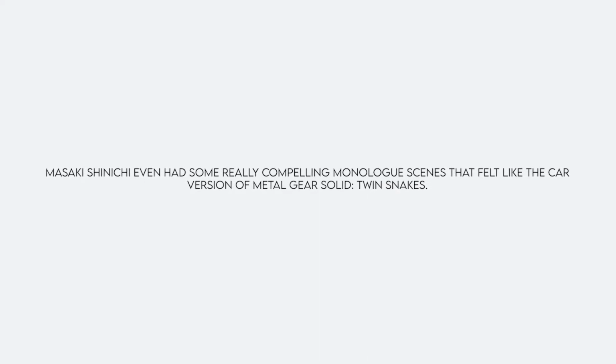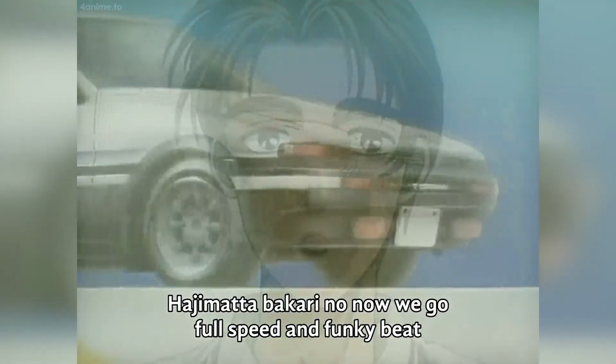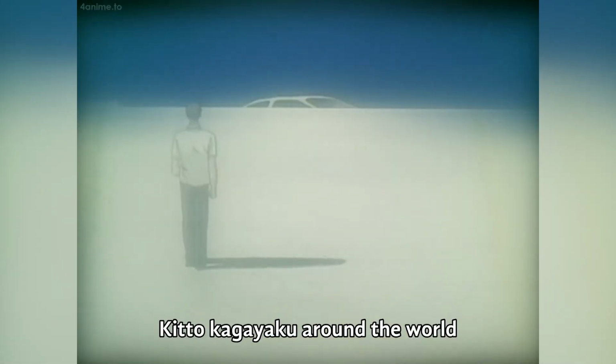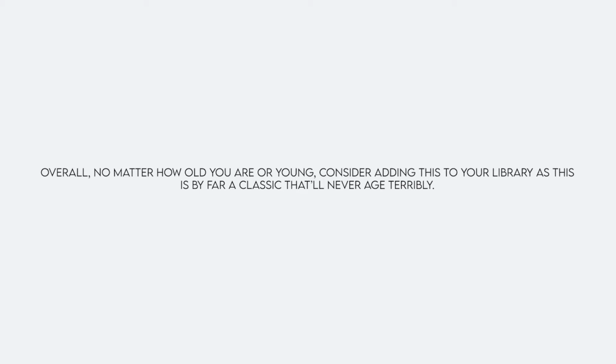Masaki Shinichi even had some really compelling monologue scenes that felt like the car version of Metal Gear Solid Twin Snakes. I have no idea how I made this comparison, but listening to the scenes of both of them made me feel and understand the similarity of how great storytelling is done. Overall, no matter how old you are or young, consider adding this to your library, as this is by far a classic that'll never age terribly.